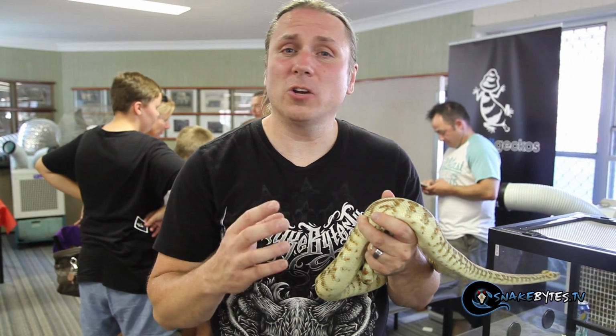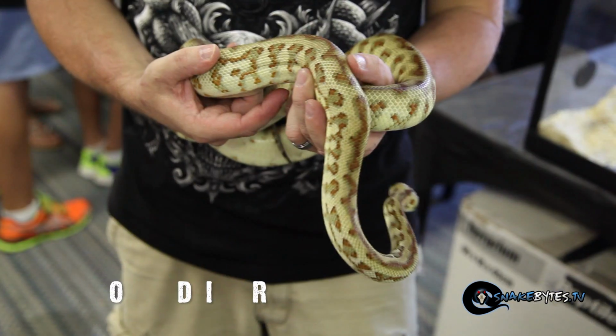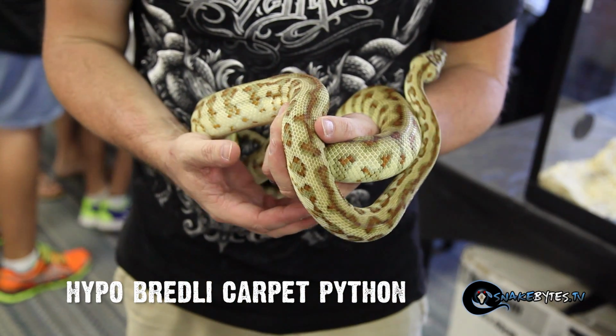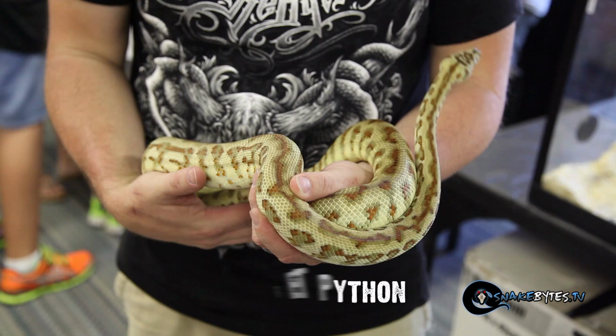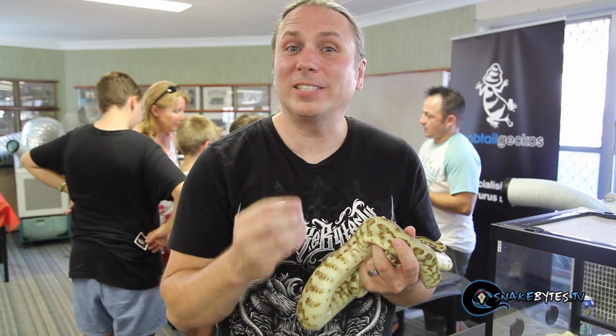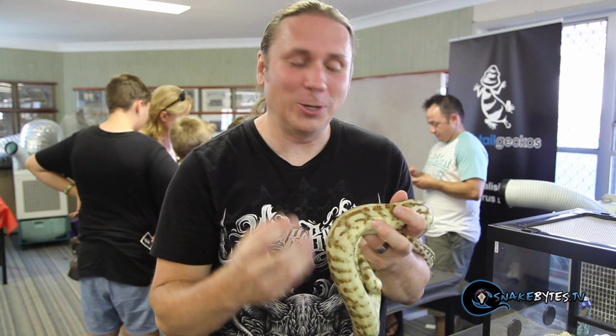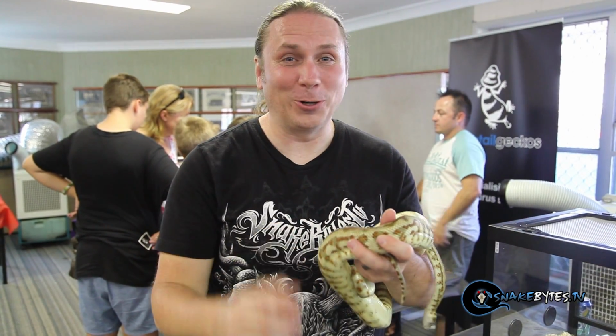Now this animal here has one more gene than the Brittle's jag, and it's a hypo-Brittle's jag. Now the hypomelanistic gene is a recessive gene, but it just really lightens it up. Again, the hypo is lacking a little bit of the melanin, but it's not an albino yet, so it just makes that really rich, caramely look to it. Man, I tell you what, this is gorgeous.